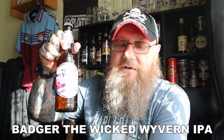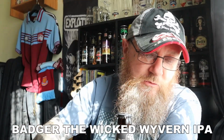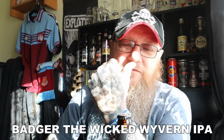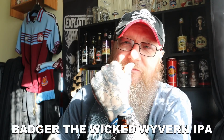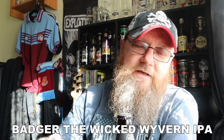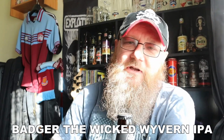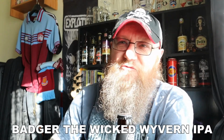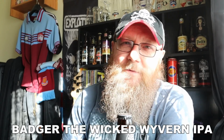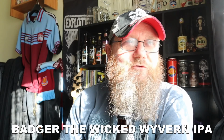And this is their attempt at a West Coast IPA. I really like the Badger Brewery. They do some crackers. They do one called the Cranbourne Poacher, which is a really good licorice and damson flavoured ale. They also do Tanglefoot, which is another really nice ale.